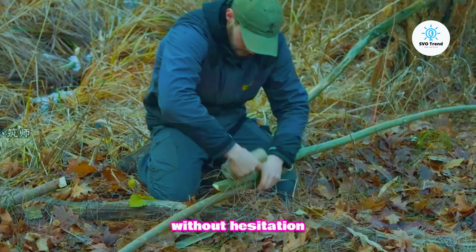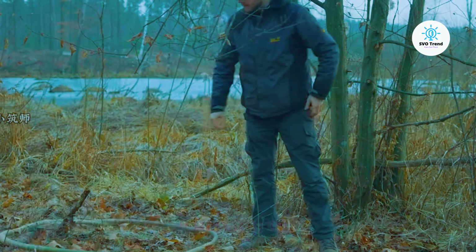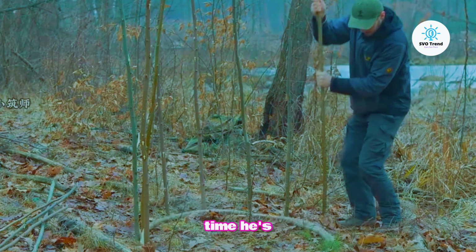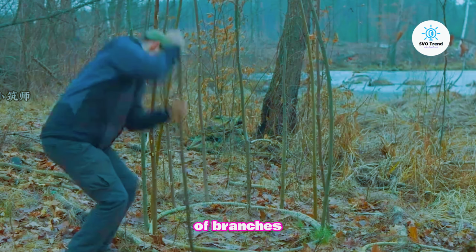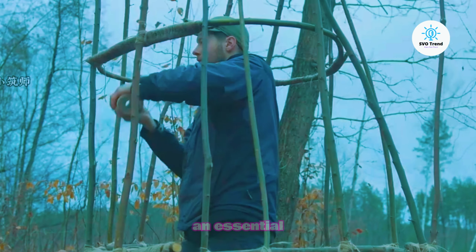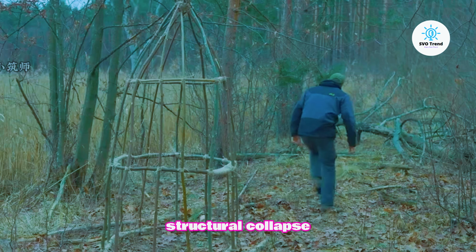Without hesitation, Awei draws his knife and begins gathering construction materials. Fortunately, this forest is rich in wood resources. In no time, he's amassed a large pile of branches. But before construction can begin, he tests their flexibility, an essential yet risky step. A single misstep could cause a structural collapse later on.